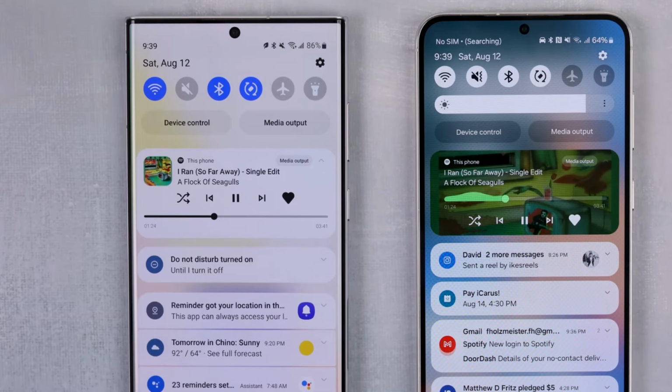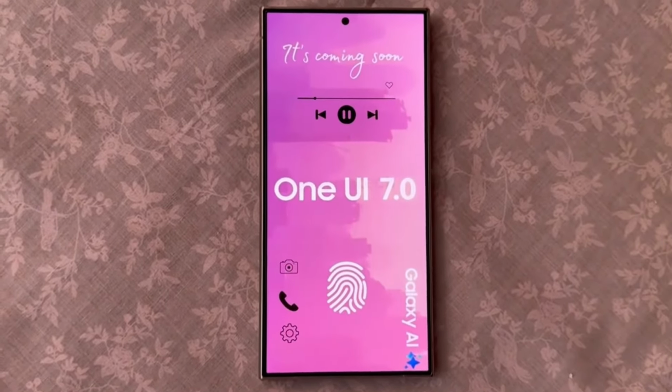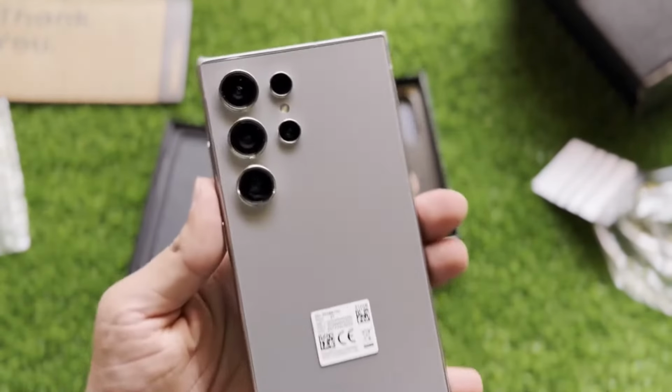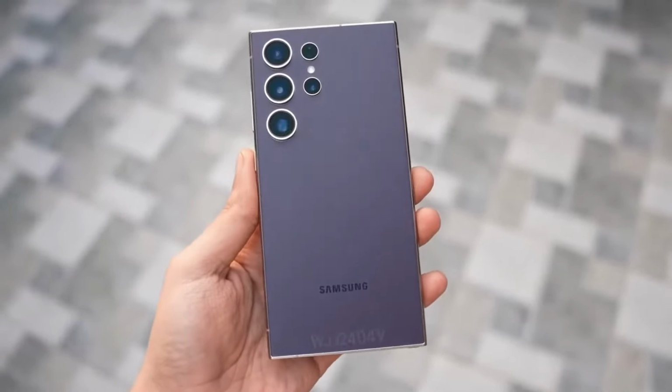So when can we expect One UI 7.0 to be available? Samsung could start the One UI 7.0 beta program for the Galaxy S24 series in the next 2 months. This beta program might then extend to older high-end phones like the Galaxy S23 series in the following weeks.